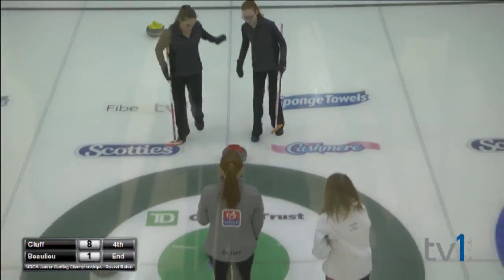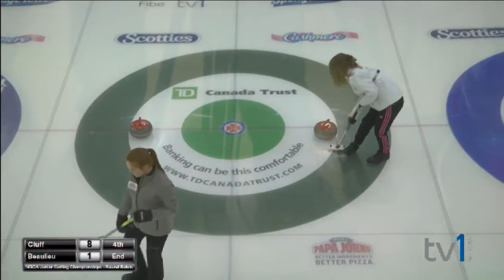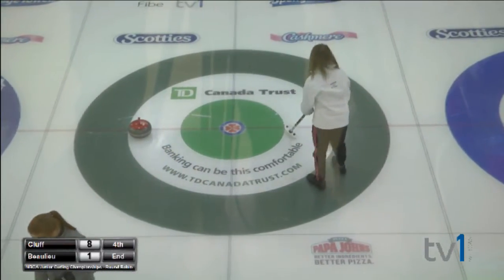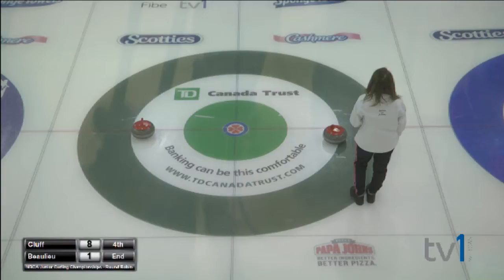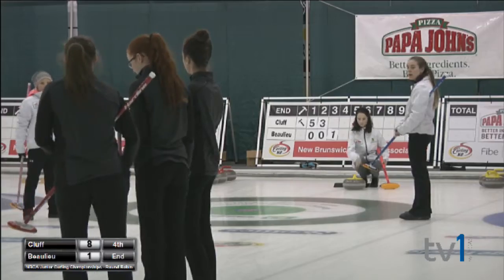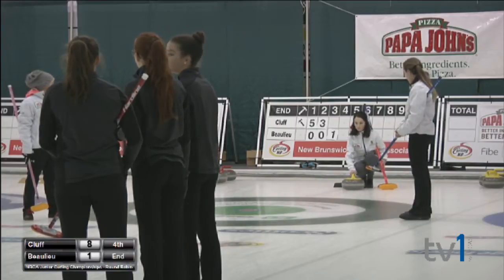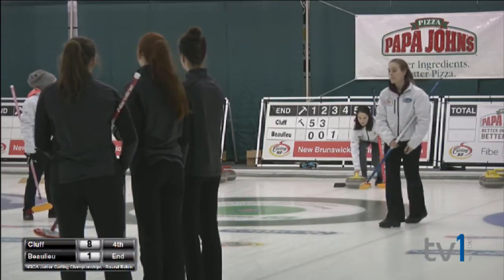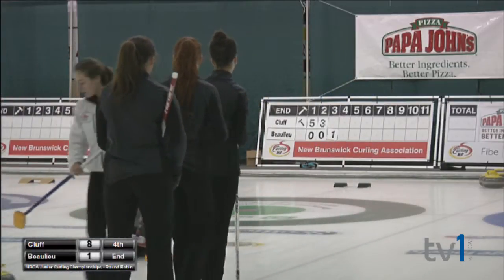Taking a curl towards the middle, and it takes a good piece of it. Yeah, definitely going to hold on. She will roll to the outside. So both of Cluff's stones are in the house, both very well established in the 8-foot. I'd like to see Beaulieu play her shot as a draw in behind that yellow guard, maybe sit just in front of that red. Even if she hits this red rock out there, it's going to be wide open, and Cluff's going to still be able to play the same draw.